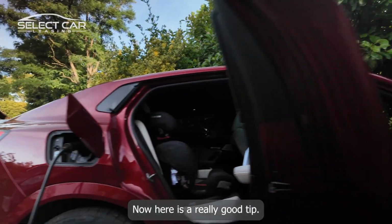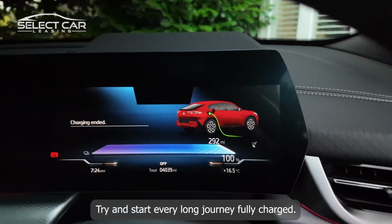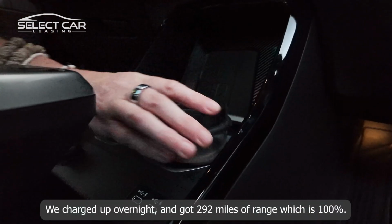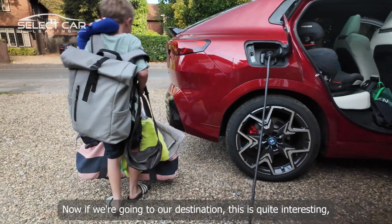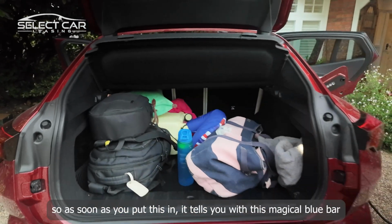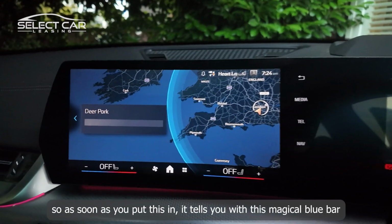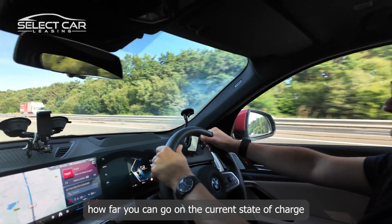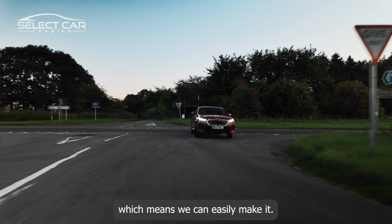Now here's a really good tip. Try and start every long journey fully charged. We charged up overnight, we've got 292 miles of range, which is 100%. Now, if we put in our destination, this is quite interesting. As soon as you put this in, it tells you with this magical blue bar how far you can go on the current state of charge, which means we can easily make it.